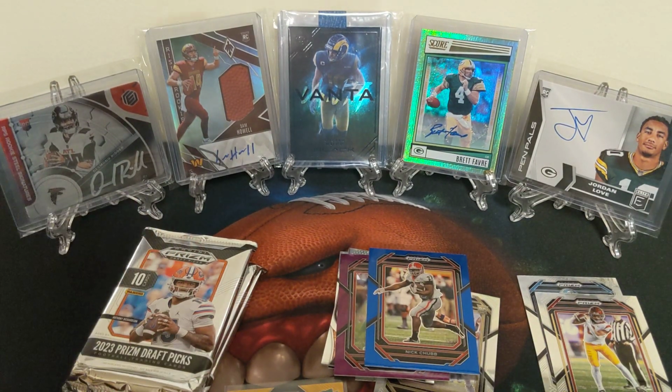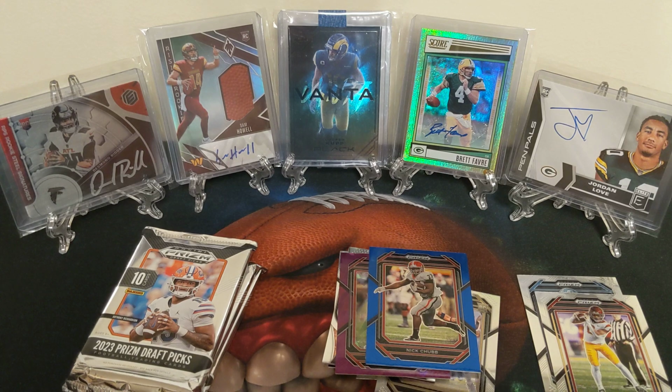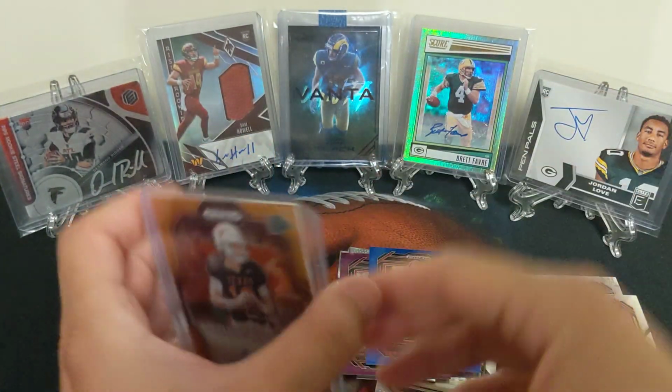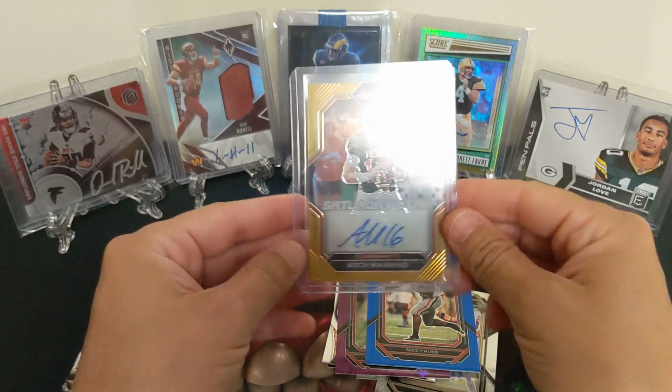He's got to be very, very sought after, I think is the right words. Sorry for my delay here. I haven't had a big hit in a while. That feels good. I don't really know, even if it is a big hit. I don't know anything about Arch Manning, but I saw his Bowman U autograph was going big. I feel like he was in another product. Immaculate, maybe? But you guys let me know in the comments.